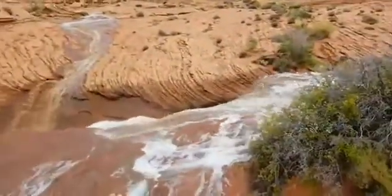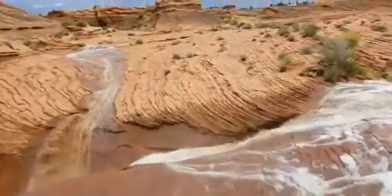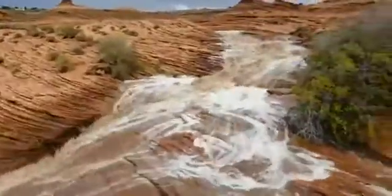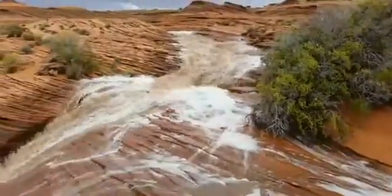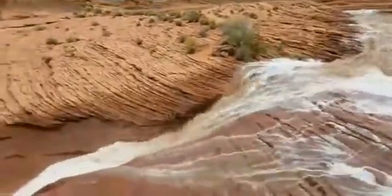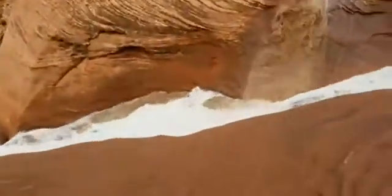Once again, if I lose connection, we will be posting this video up again later. But for now, we're going to keep going downstream, and we might even get to the edge of the canyon itself. More runoff joining in. Imagine if you'd have been hiking up that.